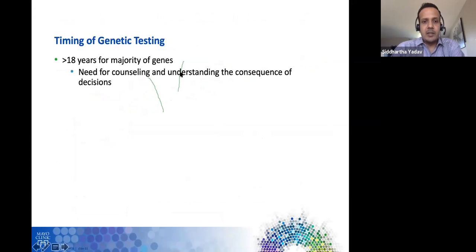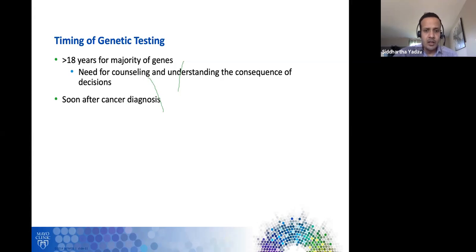So the timing of genetic testing is another area that I think is interesting to talk about. Most of these genes do not cause childhood onset cancer, except for maybe TP53. So for the majority of men or women, we only test them during their adulthood. That's also because it's very difficult to counsel a child about the consequences of the germline mutation and the challenges of interpreting the results, all of those things. But also, at least our recommendations are to test soon after cancer diagnosis and not really wait for a long time.